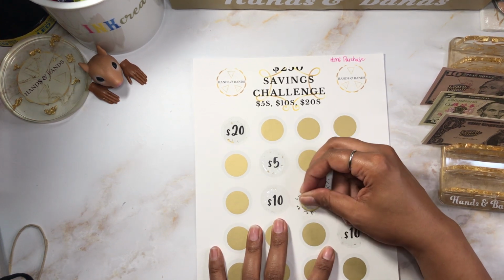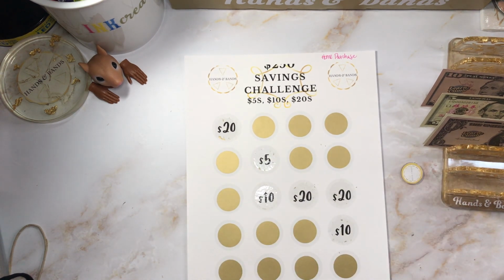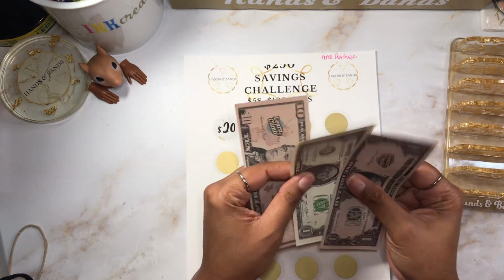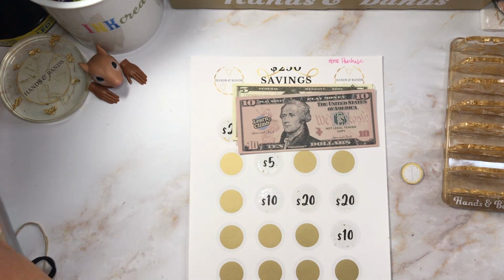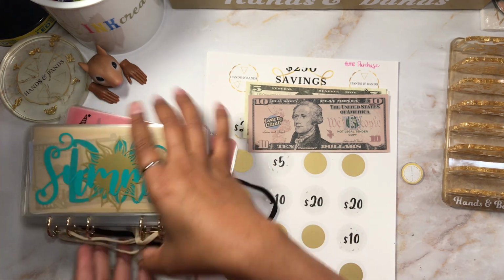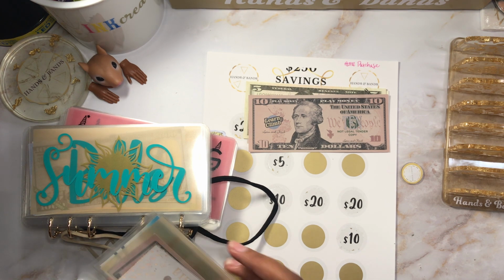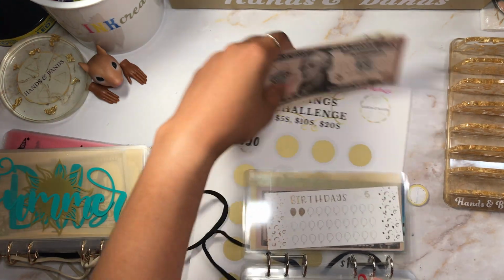Jeez Louise. Okay, so $40 is gonna go to home purchase. So $40 more. And I only have 10, 15, 16, 17. So we'll have to take, I actually have an envelope for my savings challenge money. So we'll take the money out of there. I think it's this one. Yep, money challenges. So there's 100 in here. We're gonna need some of it.